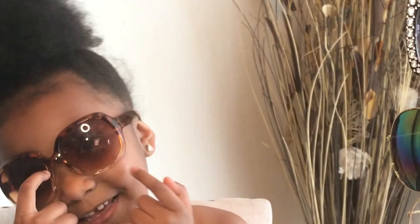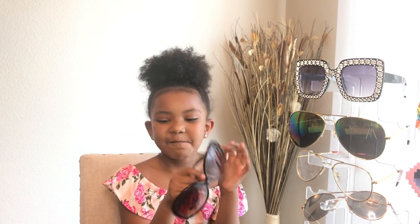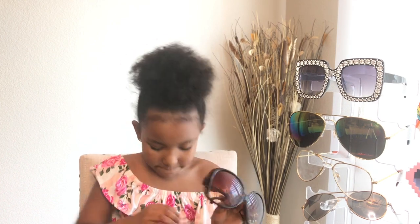So these are my fancy cheetah glasses. It looks like a weird color when you look at it, like a pretty neon yellow. But look, so pretty. And these are my mom's cheetah glasses. And they have mommy sizes too. So me and my mom have matching glasses.